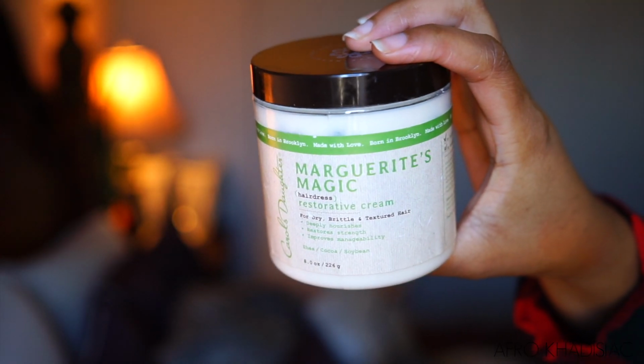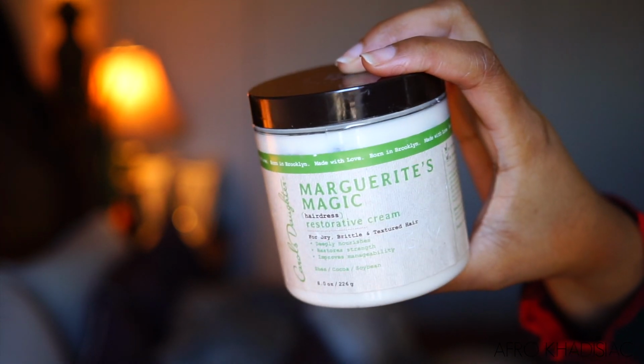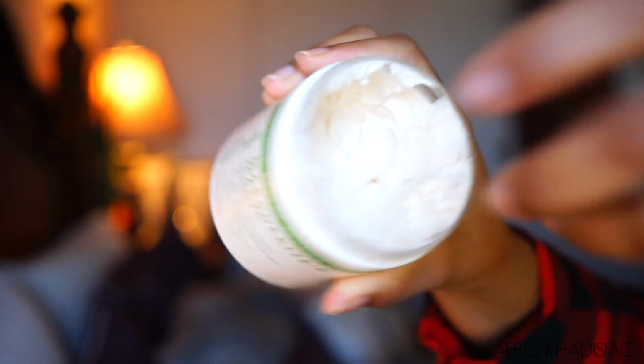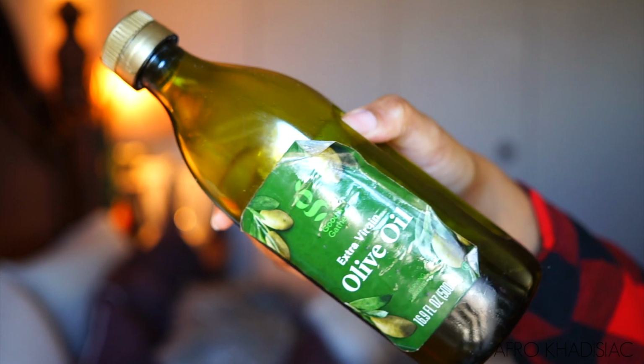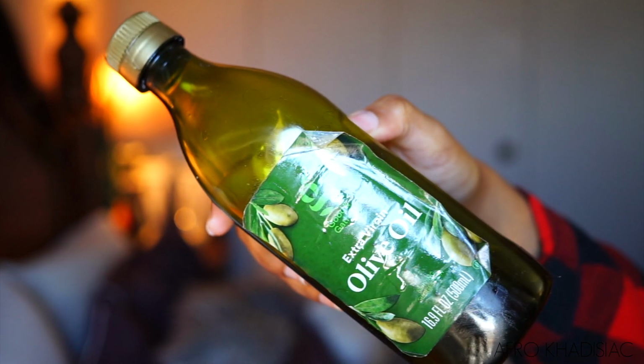As for my cream, I am using the Carol's Daughter Marguerite's Magic. This is also a staple product that I've been using for years. It has a very thick consistency and it's super moisturizing. As for my sealant, I'm using extra virgin olive oil, which helps to seal my hair, but also adds some moisture as well because olive oil is a softening oil. So I'm just applying that on top and I'm twisting this section of my hair.